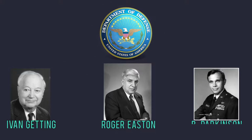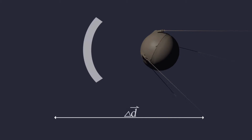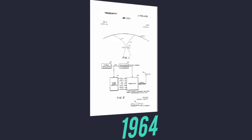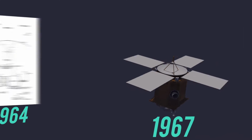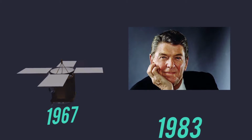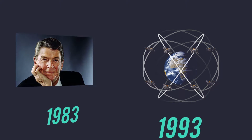GPS was created by the Department of National Defense in the US and mainly attributed to Roger L. Easton. He came up with the idea after tracking the signals from the Sputnik satellite and realized that a distance could be determined. In 1964, he was awarded a patent. In 1967, the first navigational satellite was tested. In 1983, the Reagan administration allowed all civilians to use GPS, and in 1993, the satellite constellation was completed.